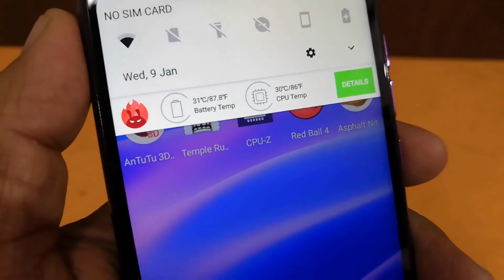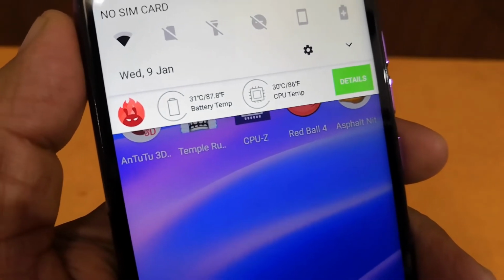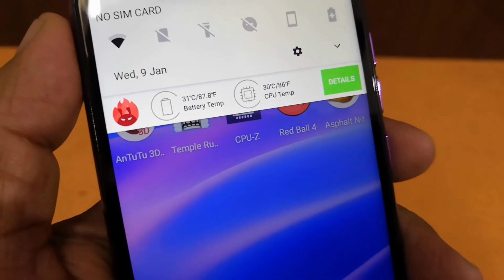After playing games for close to 10 minutes, we have the battery temperature as 31 degrees Celsius and the CPU temperature as 30 degrees Celsius.